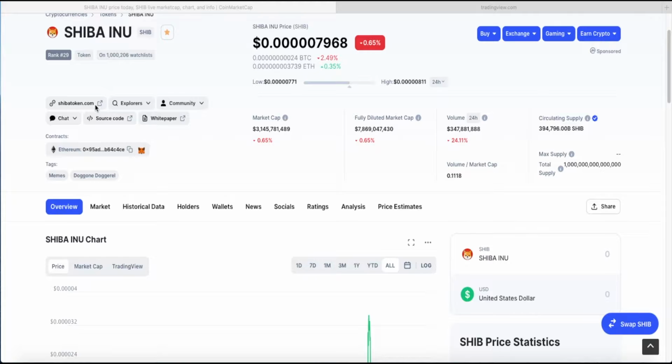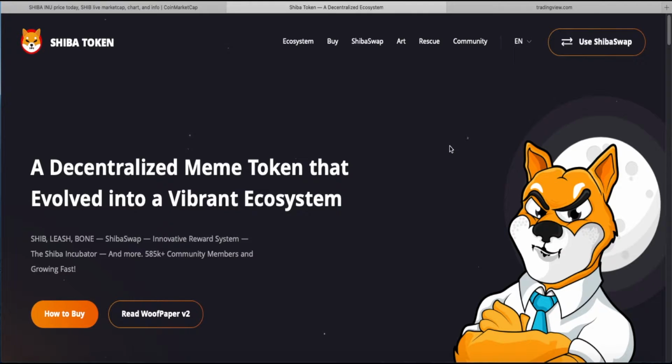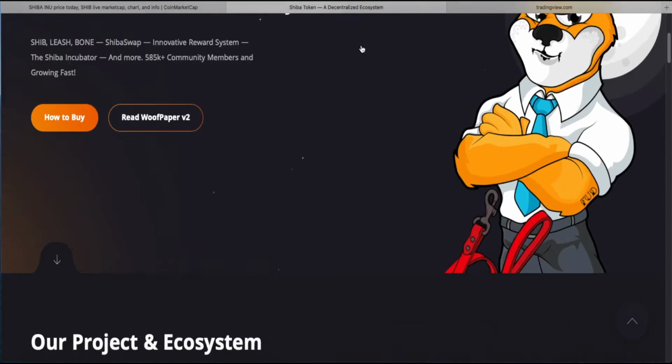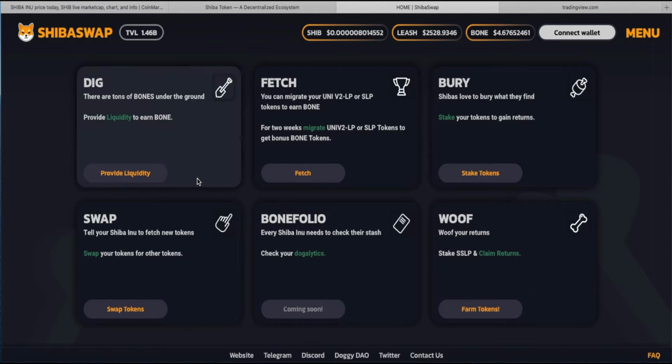All right, so on CoinMarketCap, we're going to go to their website right here, and we're going to go ahead and open up. Look at this. Shiba Swap is right there off their brand new website. Okay, so let's go ahead and click Shiba Swap. As you can see, it takes you to another page. It has your Certik onboarding audit report. We're not going to go into that. We're going to hit Shiba Swap so we can see exactly what is going on.